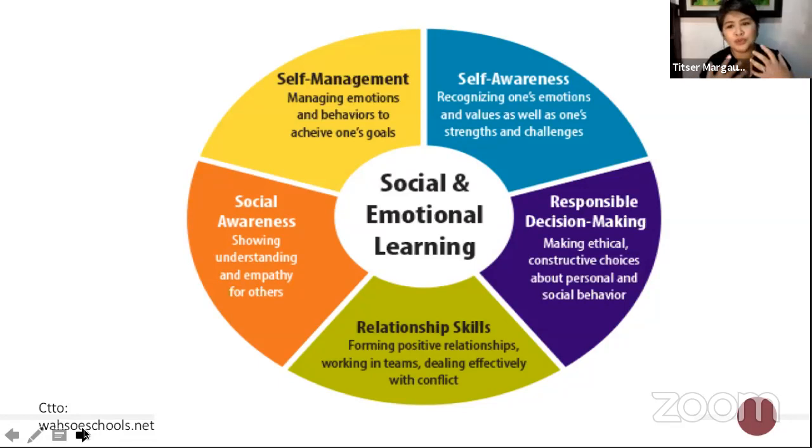So we need to act. We have to decide something on our personal and social behavior, because whatever our personal and social behavior is, if we look at this very negatively, then it will also emit that kind of idea to the parents. Then how can they work with us harmoniously? And next is relationship skills: forming positive relationships, working in teams, dealing effectively with conflict.